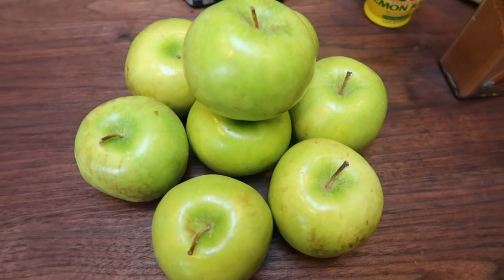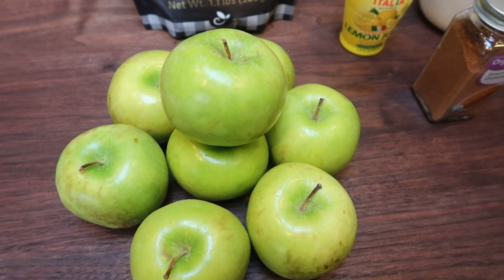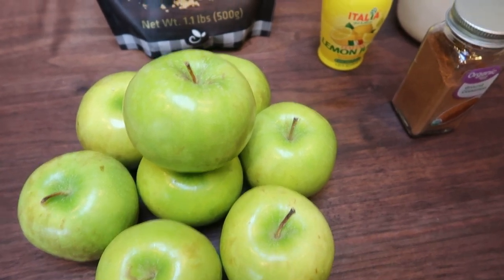First, you'll need some tart apples. I have Granny Smith here. I would recommend 6 medium apples. I'm using 8 because these are very, very small apples. So make sure you do pick up a tart apple to your choosing.